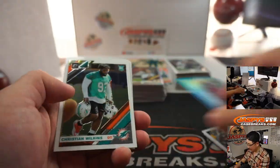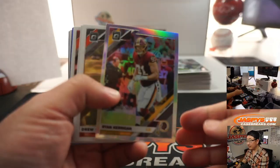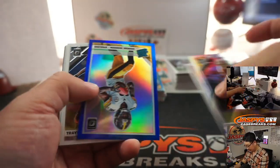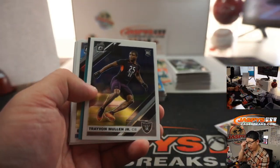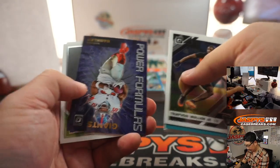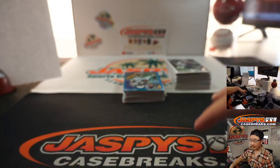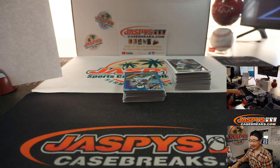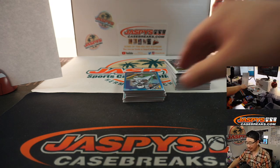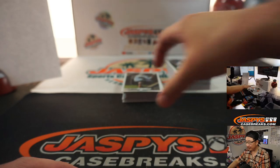Bryce Love to $2.99. Deontay Johnson to $1.50. Joe Drobeck says, after Jameis stole crab legs from the grocery store, you were confident that his decision-making was poor. There's Melvin Gordon, $2.99.